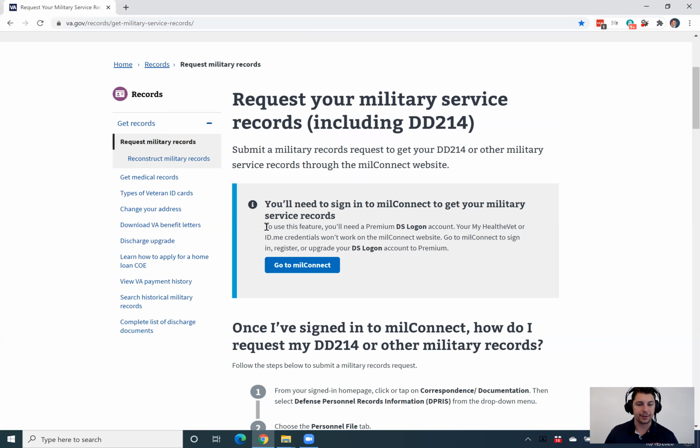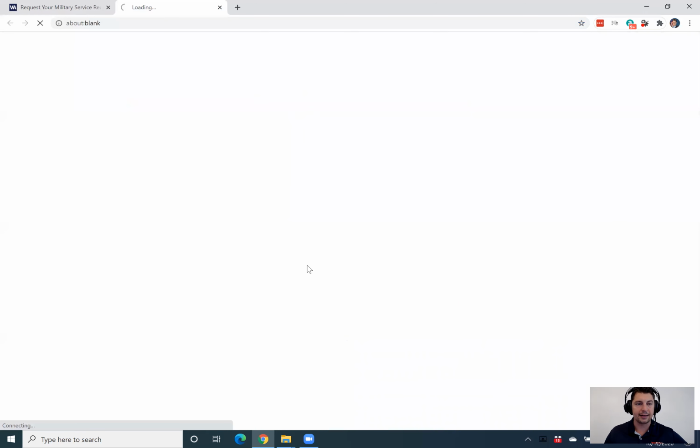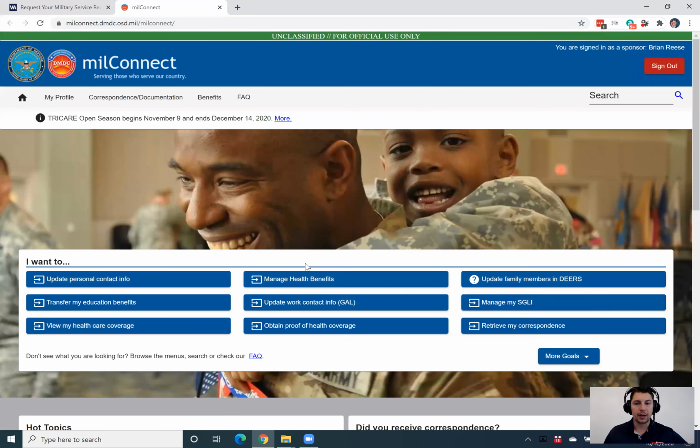And again, similar to getting your TRICARE Online records, you need to have a premium DS Logon. You can upgrade your DS Logon if you don't already have a premium account. Chances are you probably do. Now I'm just going to left click this button that says go to MilConnect. And you'll see that I'm actually logged in already. You'll need to make sure that you log into MilConnect.